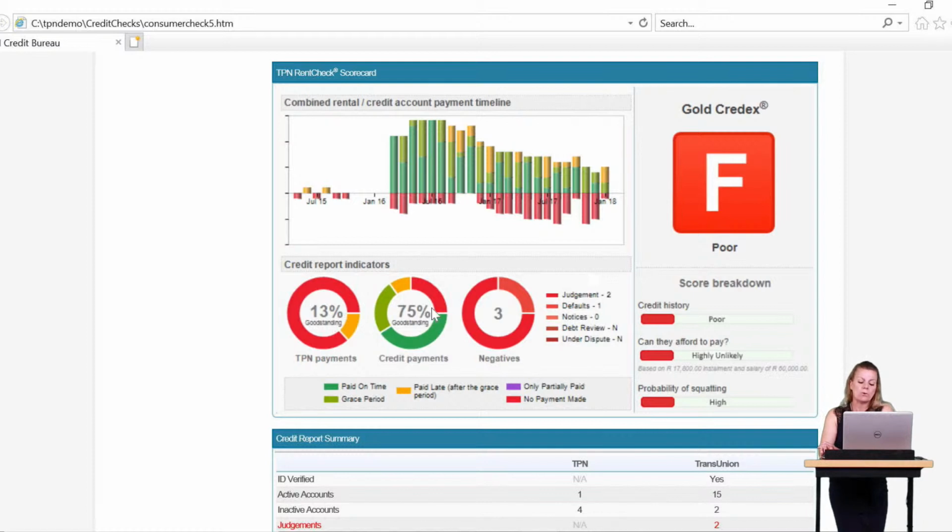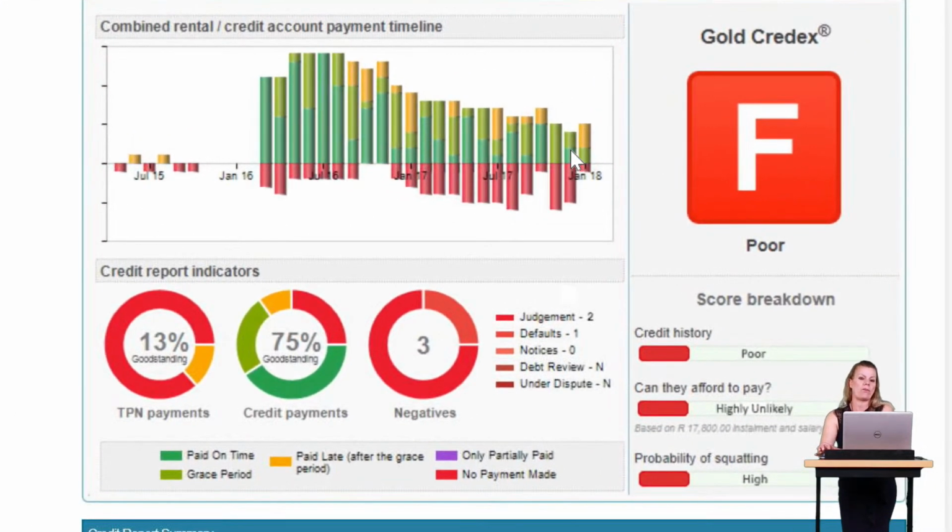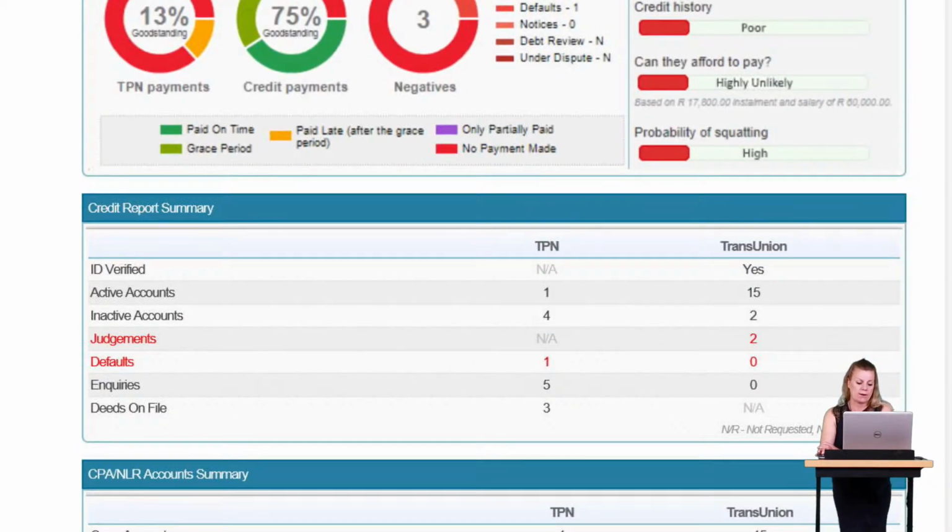On TransUnion's report, in terms of their traditional credit agreements, again, we put up a donut and give you a percentage on is the person in good standing or whatever the case may be. And then, of course, we will also then highlight any negative information if a person has got any judgments or defaults, and it will tell you the person has got 2 judgments, 1 default, etc. This graph that you see here is based on their rental and their credit agreements. So it summarizes in a graph form the good, bad in terms of how they've paid their credit agreements.